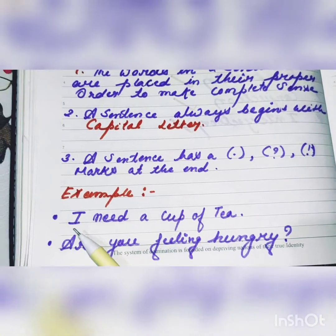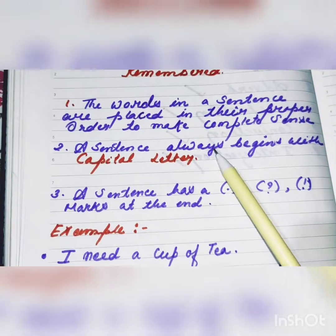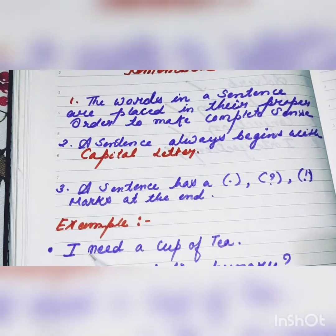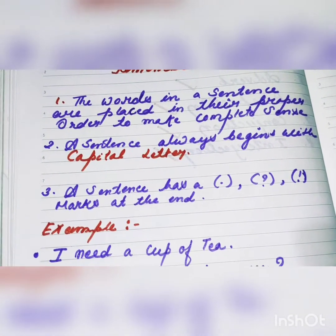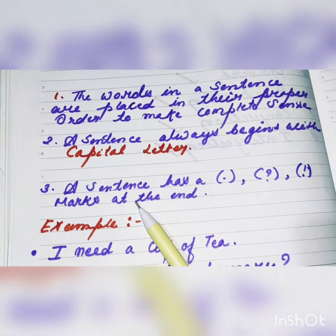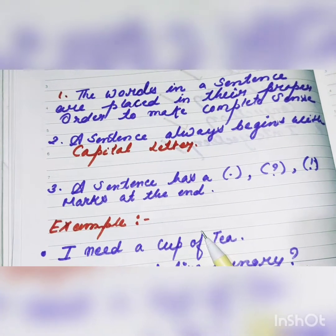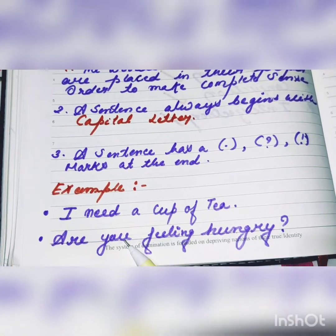Examples are: I need a cup of tea. That means we are following these 3 rules together. Then only we can form a complete sentence. Like we are following the second one, that means we are making the first letter a capital letter, and then the third one is the sentence has a full stop. That means we are giving a full stop. And the number 1 is that we are placing all these words in a proper order to make a complete sense.